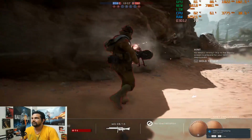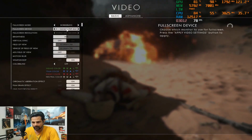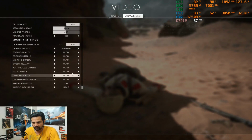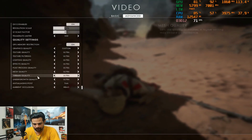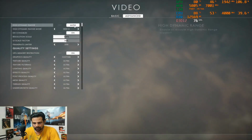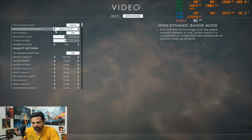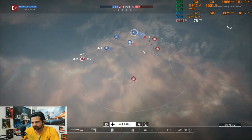The graphics are pretty high, that's why. If I can show you the graphic settings, these are the normal settings, this is the advanced, everything is ultra. Also I don't see the option of DLSS. Dolby Vision is one of the new options that is present only in this laptop. Let's try that.